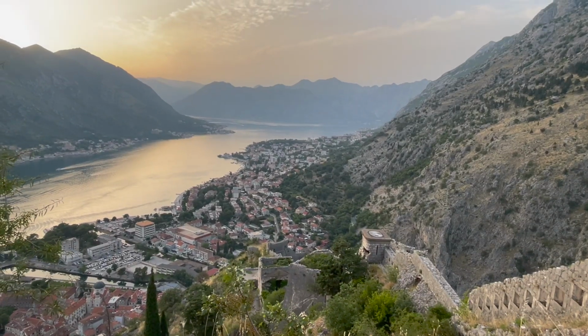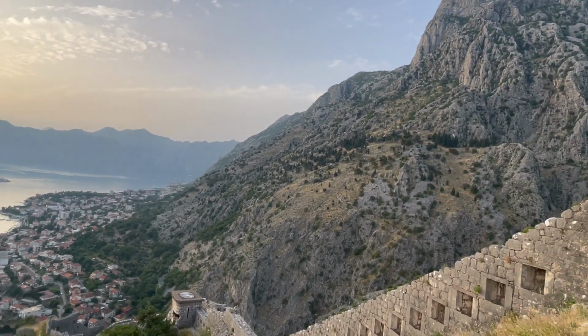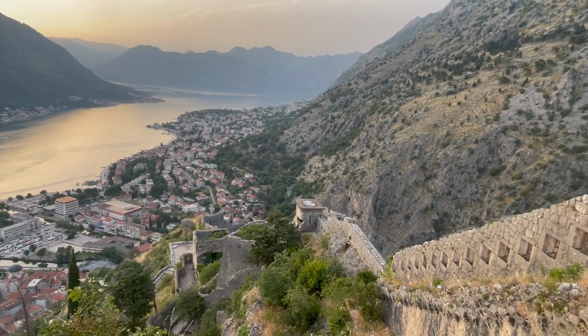All right, we are getting there. As you can see, it is still a bit hot out. Definitely a good workout. No, that is not our final goal. Our final goal is behind me. So let's keep going. Another nice view. So we're almost there to the top of the fortress of St. John's. All right.